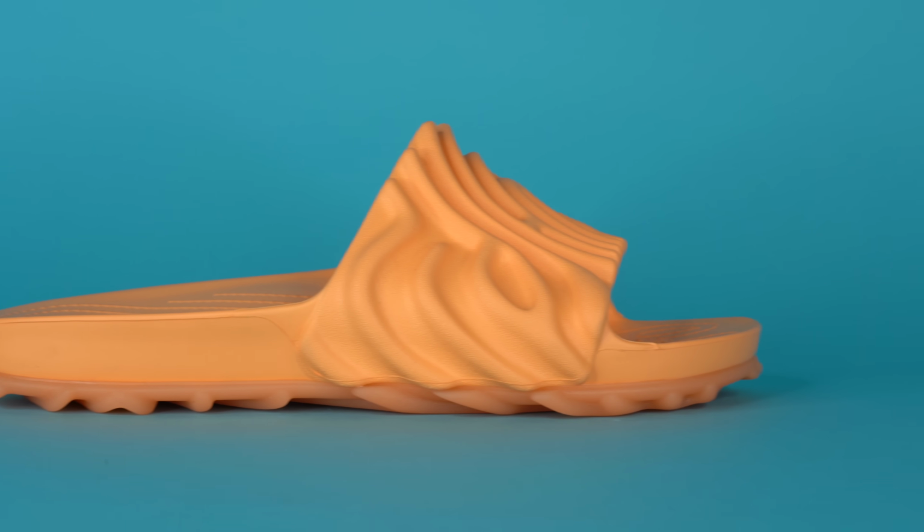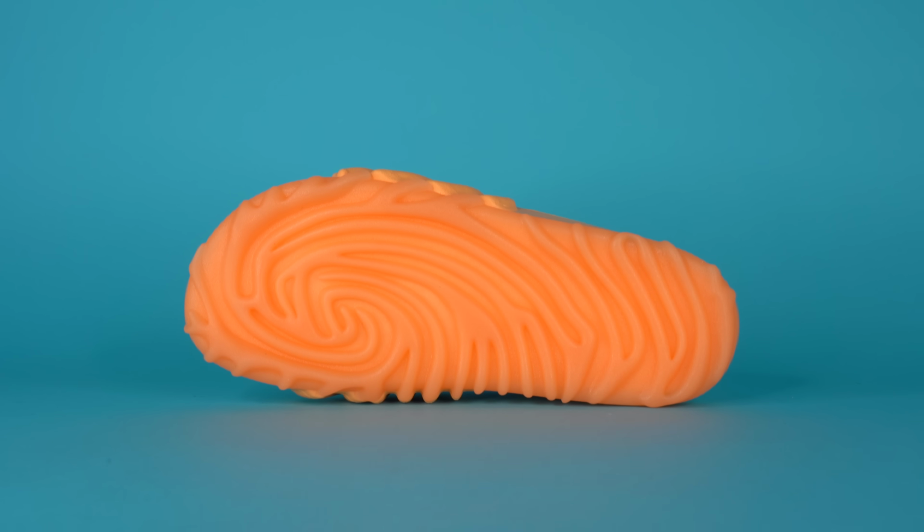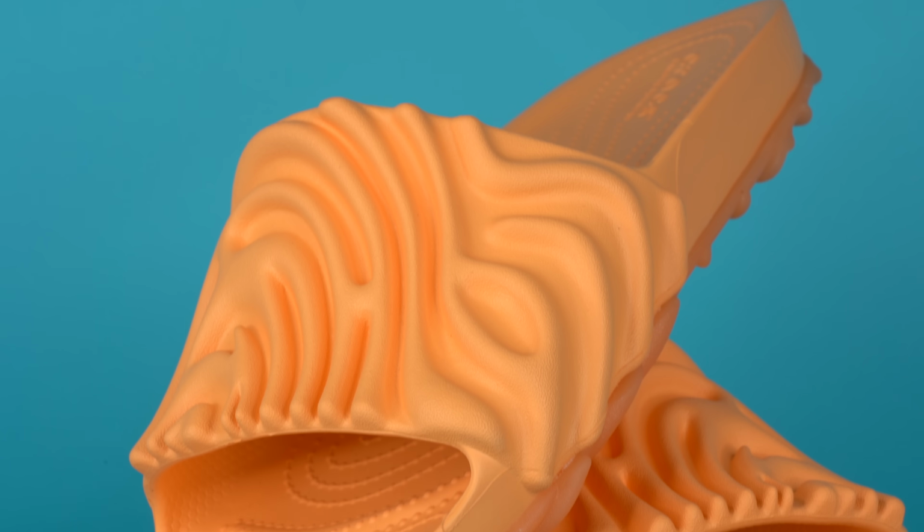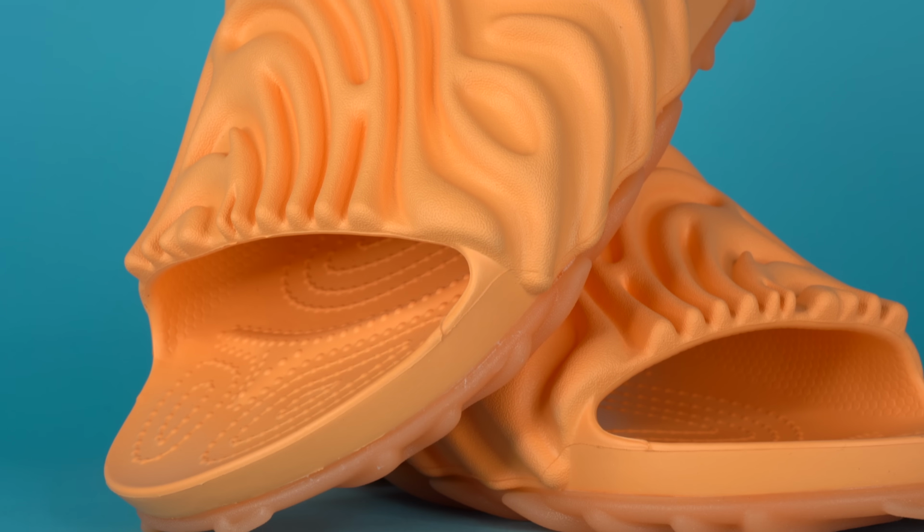So the upper of the shoe is made up of Crocs Croslite foam, and the outsole of the shoe comes in rubber, which means it should be relatively durable. Comfort-wise, like the Nike Calm slides, this foam is not that soft, but it does offer good arch support, which is always a bonus. However, it is softer than the Nike Calm slides.